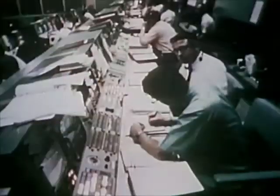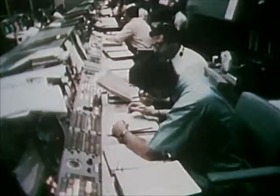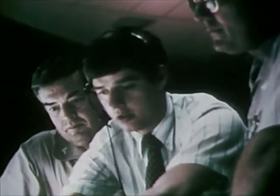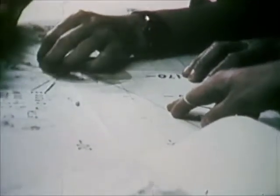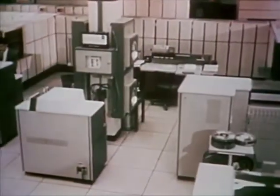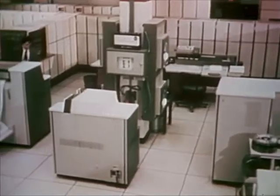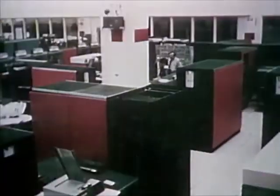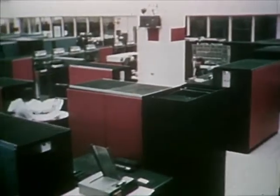This room, the Mission Operations Control Room, is the most familiar site of the Mission Control Center. But this is just one part of the overall complex. Beyond this are staff support rooms, weather and recovery rooms, voice communications, communications command and telemetry, display control, and the real-time computer complex.